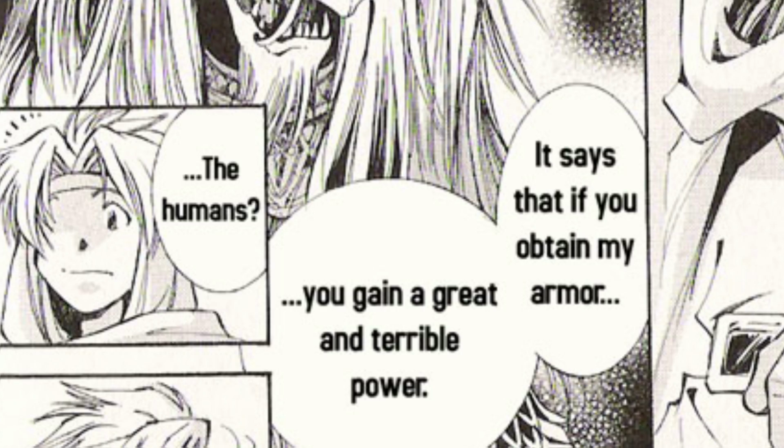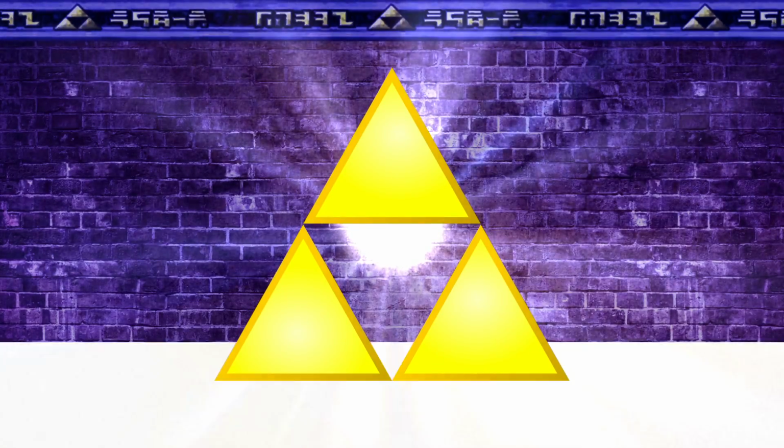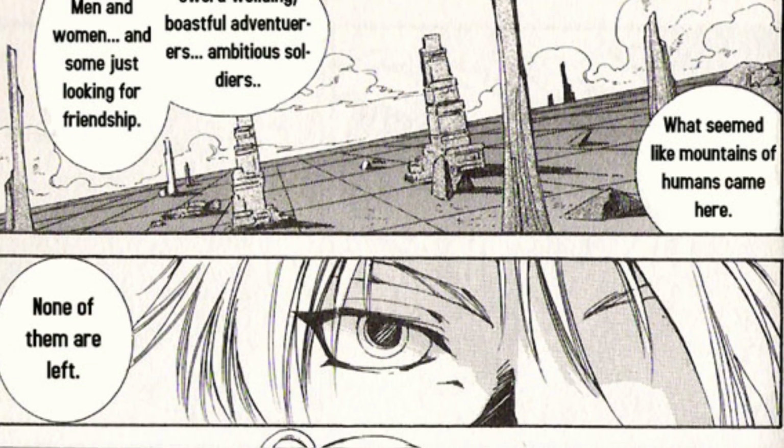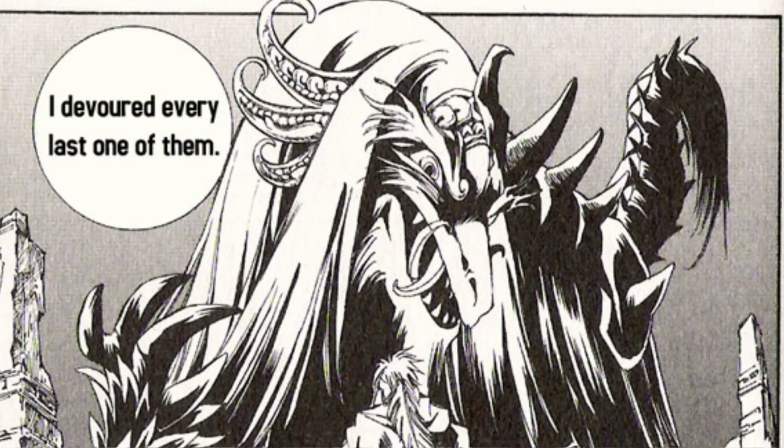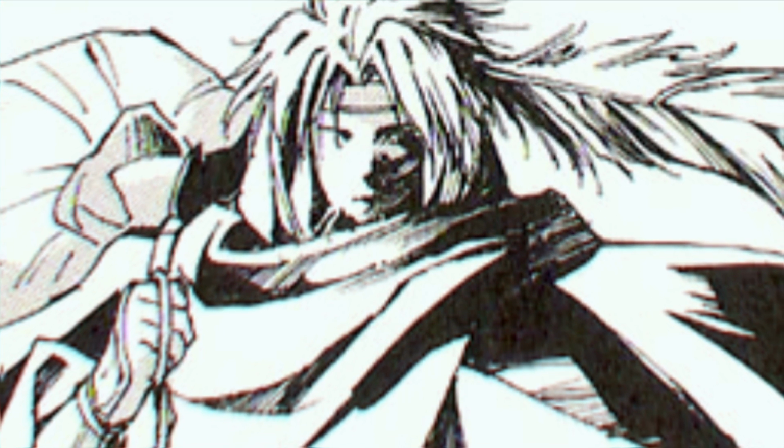Legend said it could grant wishes and contained great power, so like with any source of great power, people really wanted it. However, Majora had no intention of parting with it, and ate everyone that tried to take it. Until this guy showed up.